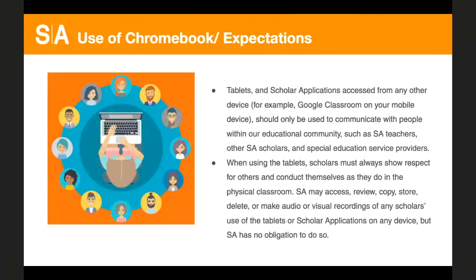SA may access, review, copy, store, delete, or make audio or visual recordings of any scholar's use of their tablets or scholar applications on any device, but SA has no obligation to do so. So please make sure that you are talking to your scholar every day about the responsibilities that come with the use of Chromebook. We ask that they use it safely and that they use it for school-related activities only.